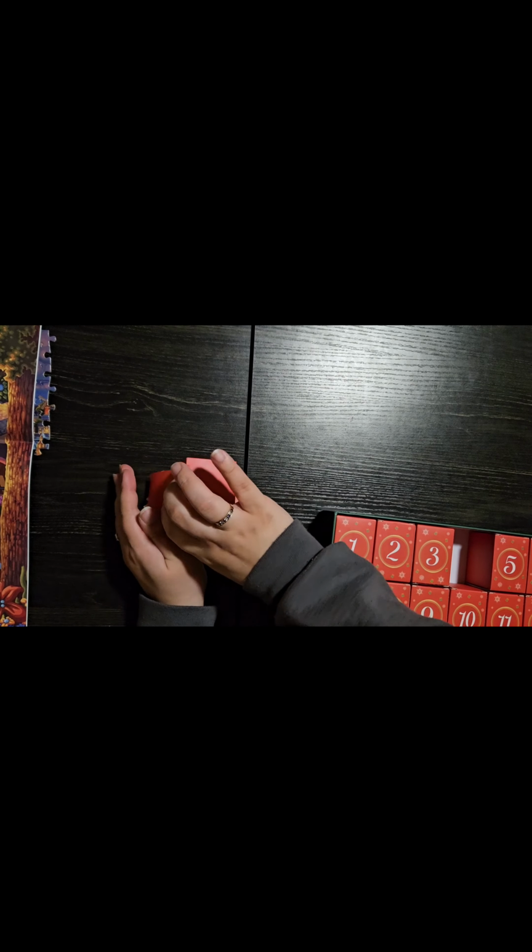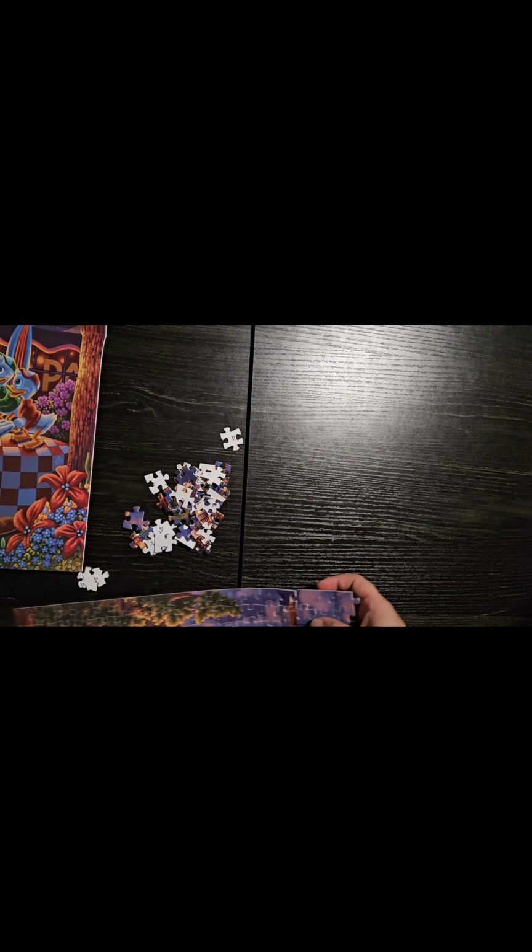You didn't think we forgot about the puzzle, did you? My son realized when we were looking at lights that we hadn't done it yet, and I said, well, we're not home yet. So here we are. Enjoy.